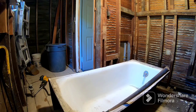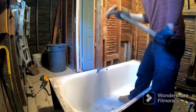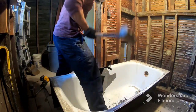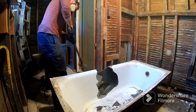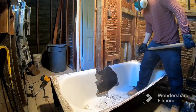And you want to get some eye protection. The little shards that fly off this thing are sharp. And you want to get some ear protection if you have it, because it's so loud when you start hitting this thing. So I'm just going to hit it in certain spots, like right down the middle and the corners, just to get it to start to break. Eventually it'll just break into pieces. You can break it up as much as you want, but I'm just going to break it in half here, and then I'm going to put it on a hand truck and wheel it out of the house.